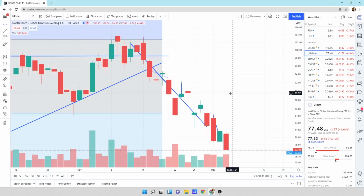URNM, I was hoping that some of these patterns would manifest themselves to the upside yesterday. It did not happen that way. We still have incredible momentum heading to the downside, and it finished pretty strong to the downside today for URNM. Unfortunately.